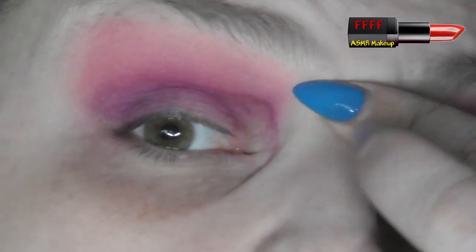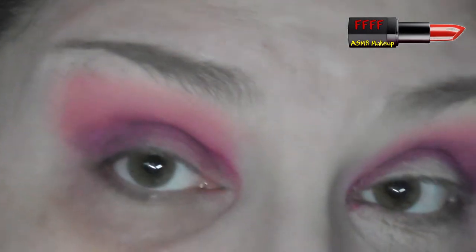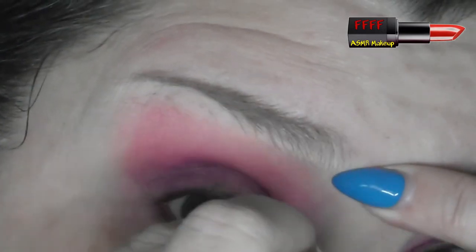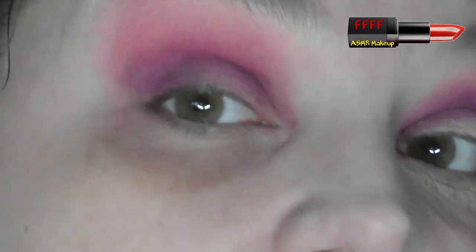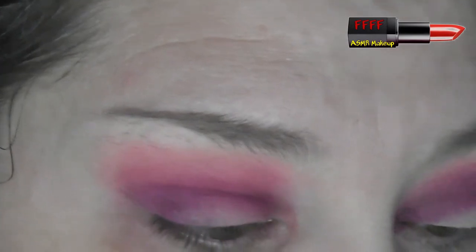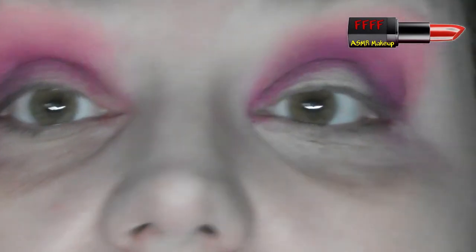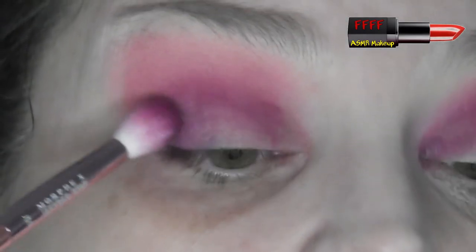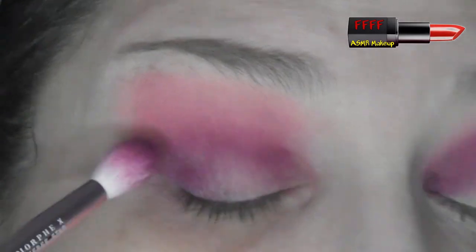As I said, you're going to have to ignore that pink line just there, because that is where my eye ran. Let's just see if I can get rid of that. But I'm going to go back in again on the Jeffree side and just see if I can smooth this pigment out at all.